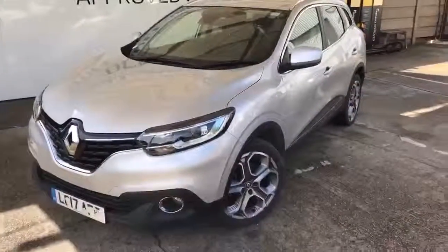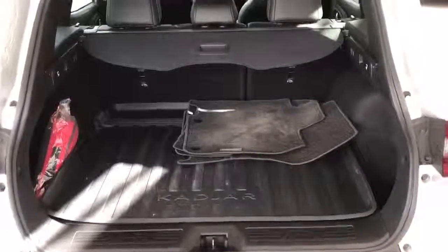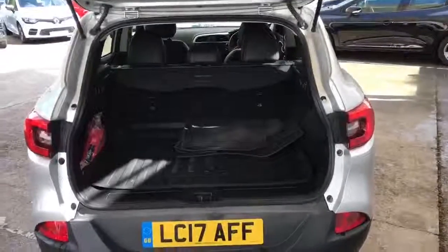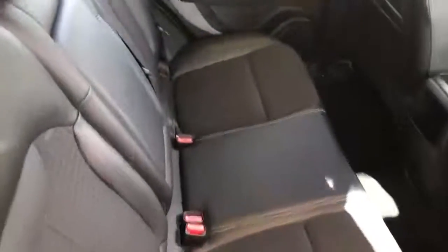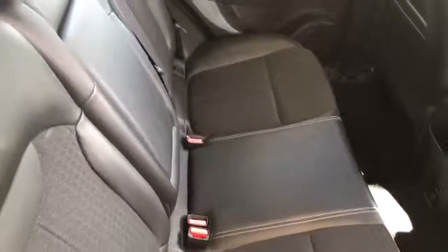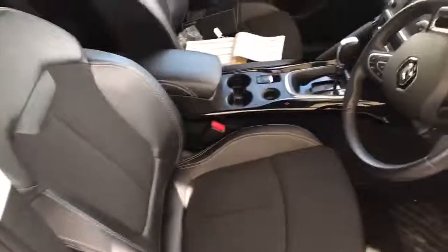I'll now show you the interior, starting in the boot. As you can see, the Kadjar's got a lovely sized boot. This car actually has a boot liner as well with the mats. Just need a little bit of cleaning, of course. The car does not have a spare wheel, it has an inflation kit. As you can see, 60-40 split on the rear seats as well. Into the rear on the seating, obviously, as you can see, half leather interior contrasting with the cloth interior. All nice and clean. Likewise with the front, half leather and cloth.